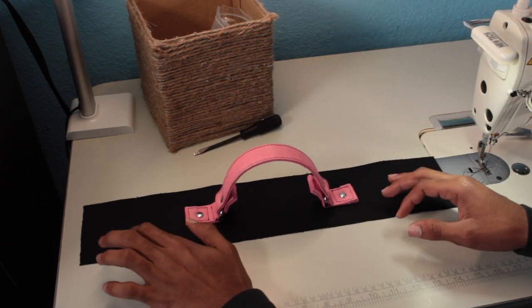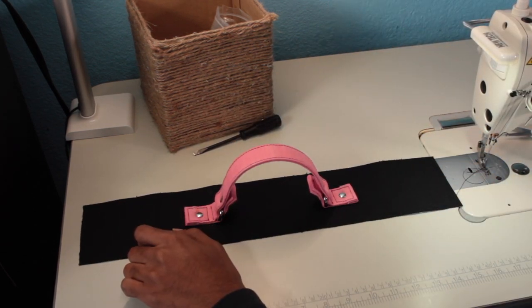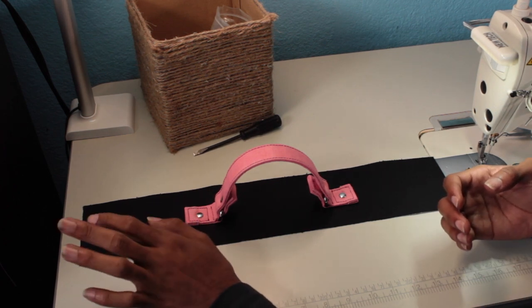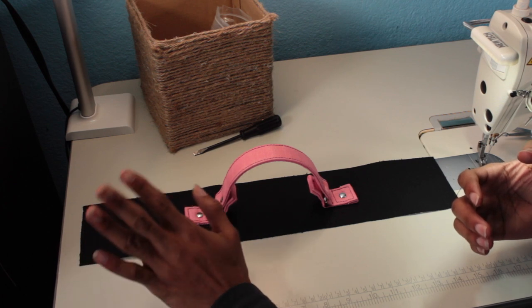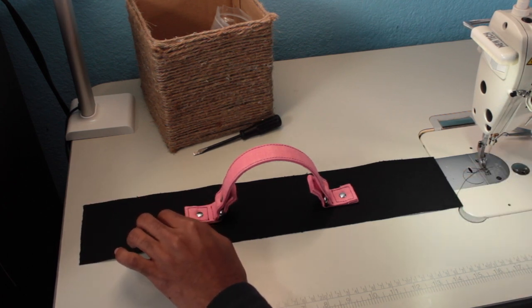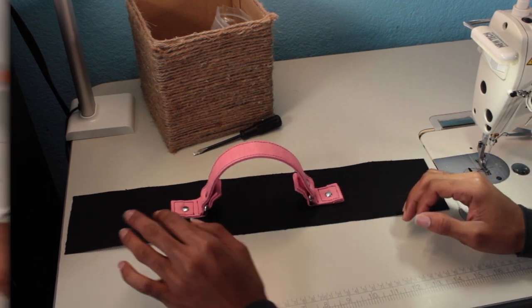Like I said, I'm doing the bias binding for the lining. I'm kind of nervous because I didn't do the best on the other one. It's my first time doing it, so hopefully on this one I can do a little better. I'm gonna start on the zipper, so let's get into that.